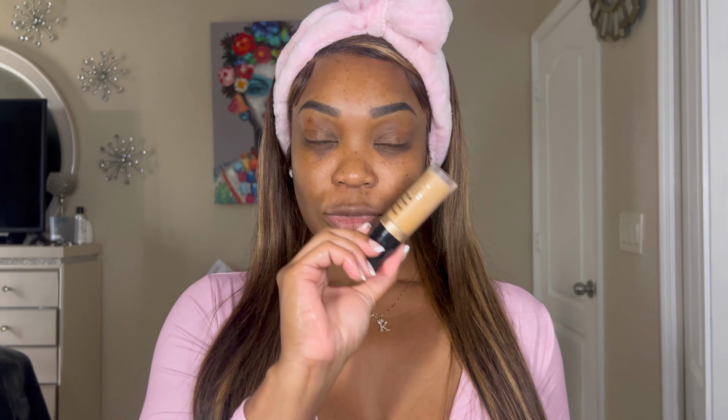We're going to go in with the Too Faced concealer. Been sold from the start. Use it, never switch, because there's nothing wrong with it. I'm using the shade Warm Beige, and I'm going to just outline my brows.